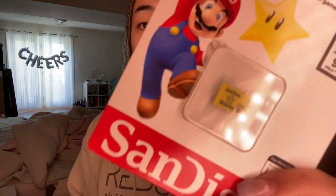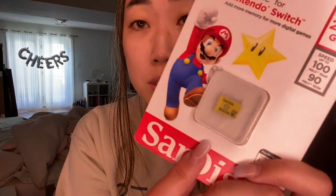I wanted the gray one, but I don't really care what color I get. I just want a Nintendo Switch. So I have this. This came in 2 days ago. The game. My friend Nora was telling me that the storage gets taken up easily, so I bought this. It's so cute. It has like a little star on it.